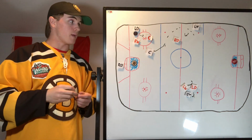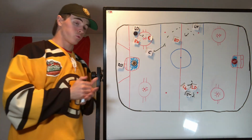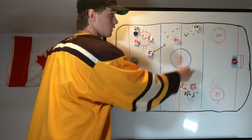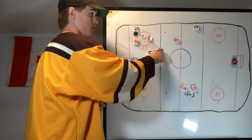So that's one of the main offensive schemes from the Bruins in terms of their breakouts. And that's pretty much how they've done so far, and it has worked pretty effectively for the Bruins. They've scored a lot of goals off that sort of rush.